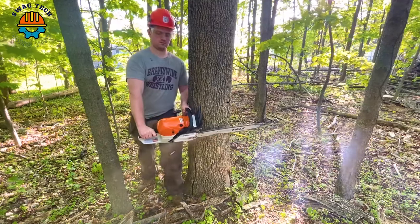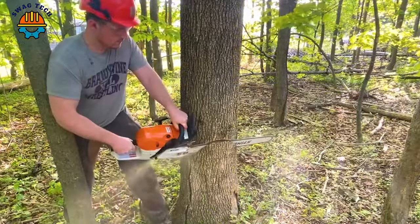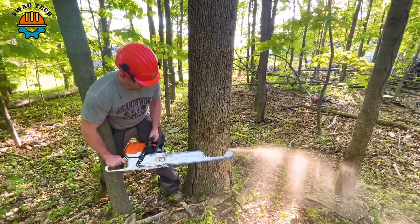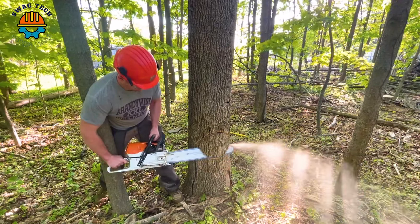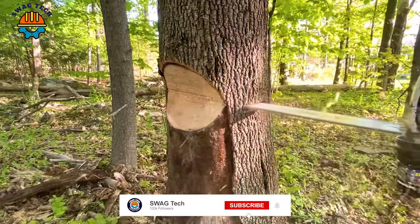With a durable chain and powerful motor, the chainsaw stump cutter effectively cuts through the thick tree trunks with great cutting power that measures 48 inches in diameter, ensuring precise and efficient removal of old trees.